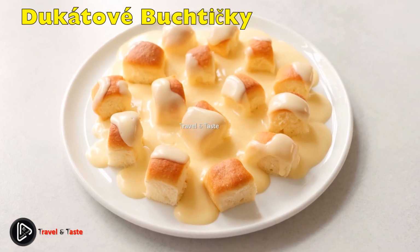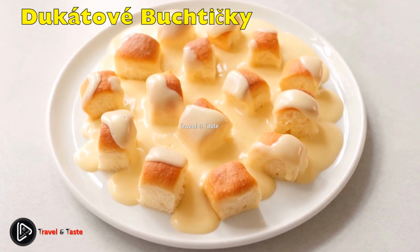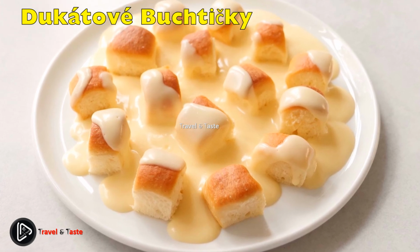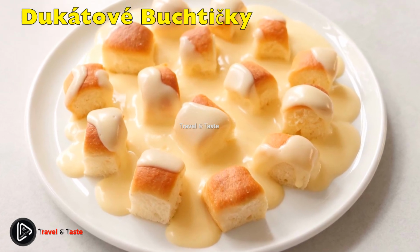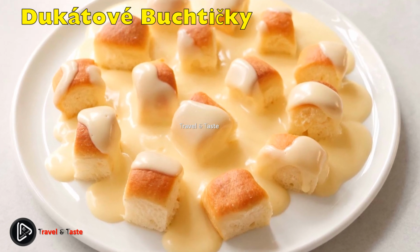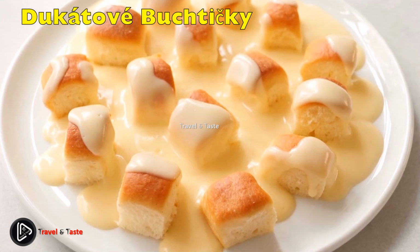Dukátové Buchtičky. This is a variation of sourdough buns, buchty, and a dish especially loved by children. The sourdough is made into tiny little buns, baked, separated, and covered with a type of vanilla cream, similar to vanilla pudding. This sweet dish is very popular in schools and children love it for lunch.